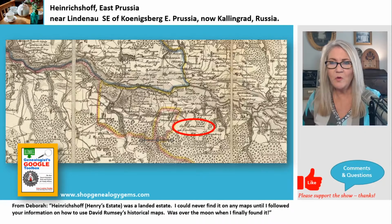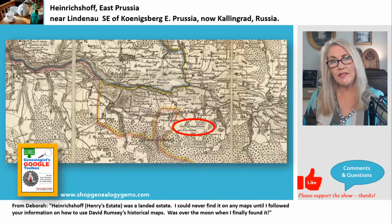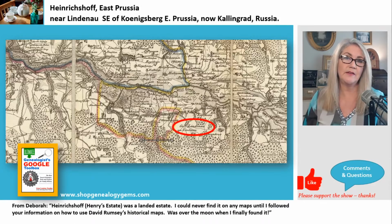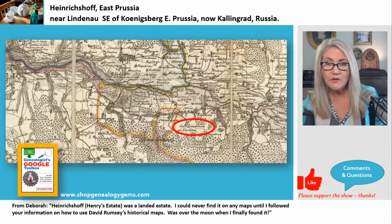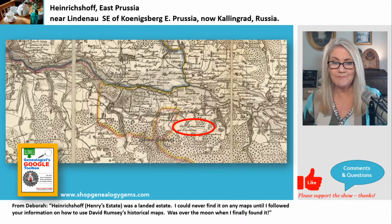I would recommend when you download them to go for a high quality. I found that right around 3,000 pixels, which is considered large, and there's probably seven different sizes that they offer. But I like the 3,000 because I could really zoom in and read all this little minutia that they've handwritten on these old maps. So love this. Page 2.